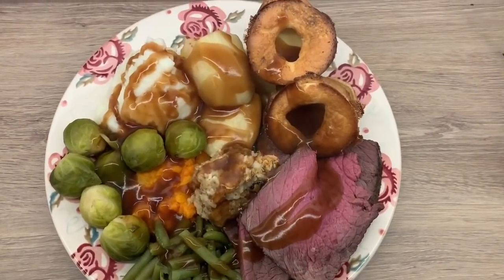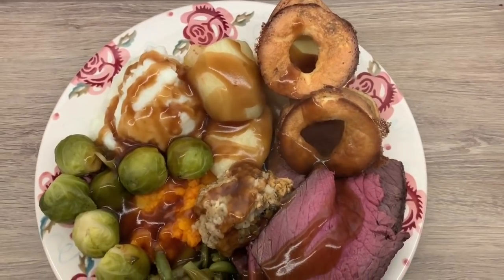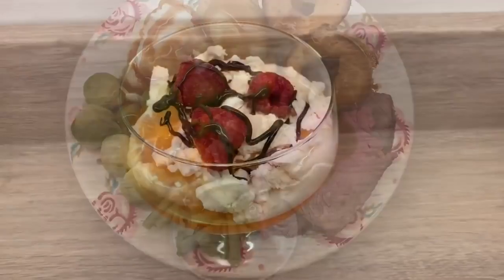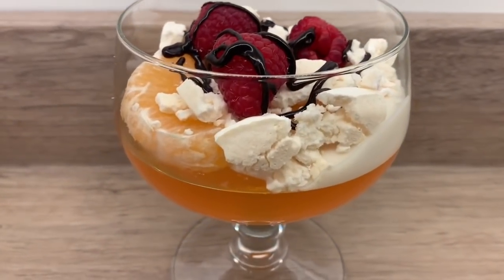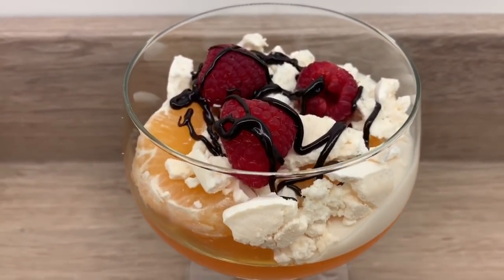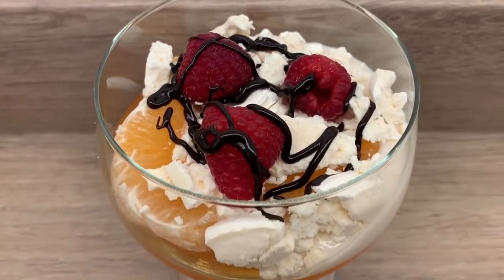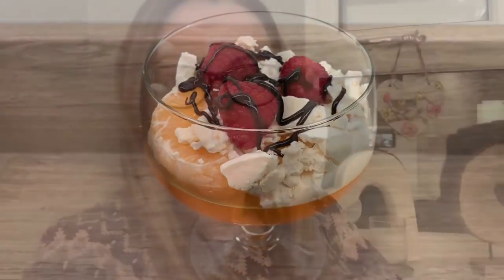Here is my beef Sunday roast, and this is 6.5 sins in total. And here is my dessert. So I have got jelly there, that is half a sin, and then I've got a meringue for a sin, and then a little bit of chocolate on top, and then there's just raspberries and oranges in there.